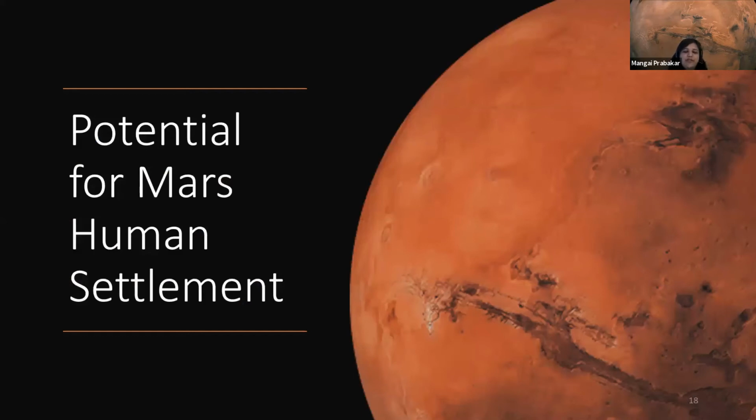So far, you've heard about all the different forms of navigation and surface mapping technologies that we have at our disposal. But what is the potential for human settlement? While the Earth is 93 million miles away from the sun, Mars is some 49 or 50 million miles further away from the sun. So the combination of this added distance and the elliptical orbit of Mars means that 1 year on Mars lasts 687 Earth days. And actually, Rachel, next slide, please.